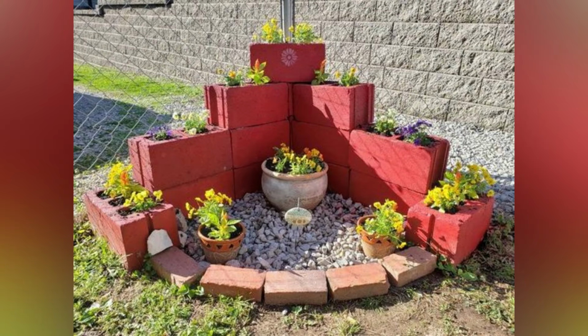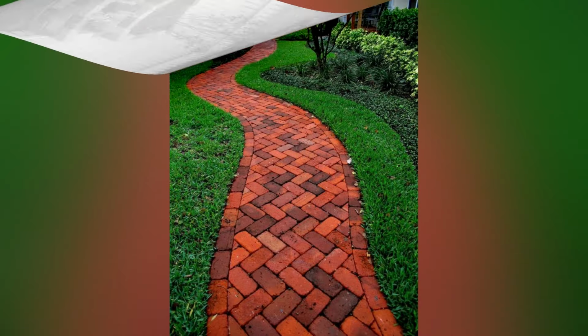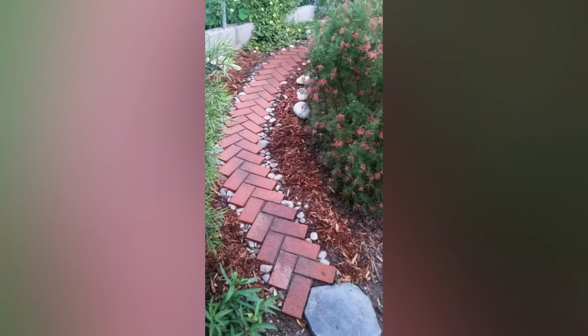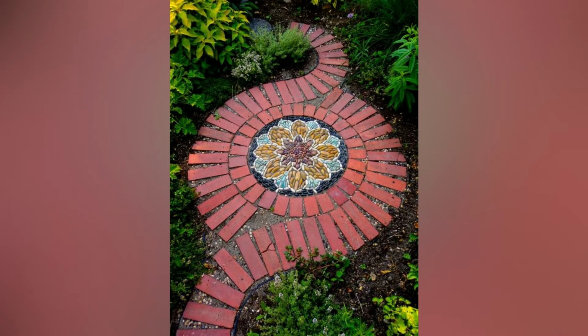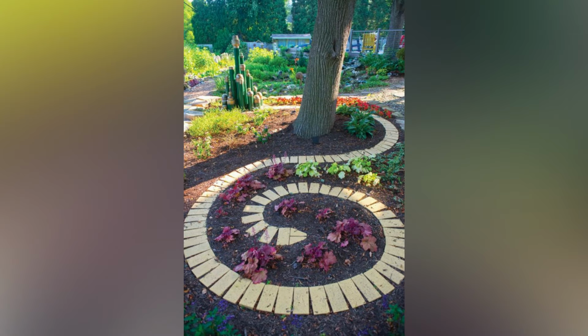There are so many ways to incorporate brick into your outdoor space to spice it up and make it even more exciting, and we have many garden ideas with bricks below. Old bricks and stone hiding under weeds in the yard or lawn can create a stunning backyard feature. Make a border or a mini retaining wall around flower beds.